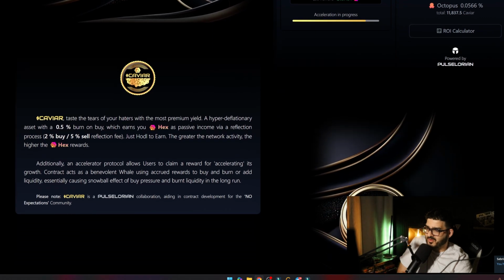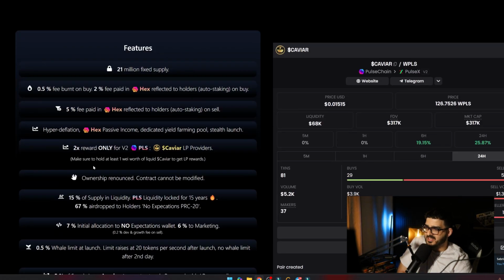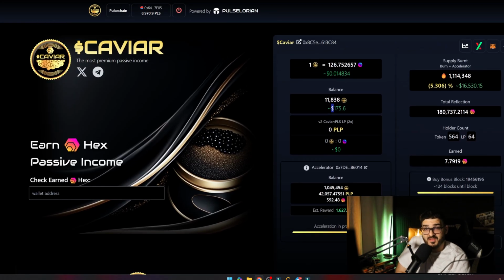So if you look at the bottom here, it says 2x reward only for version 2 Pulse Caviar LP providers, right? So for me, yo, I'm like, what is that? How did I miss that? This is crazy to me. How did I miss that? So, yo, we're about to do this. We're gonna be some Caviar WPLS LP providers and see what kind of returns that's gonna be able to generate us, right? So we have to make sure that this is version 2.